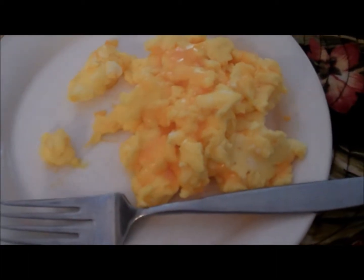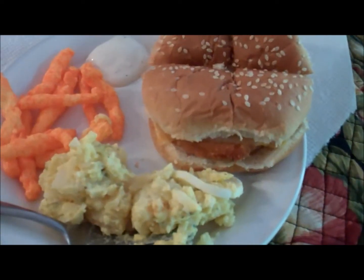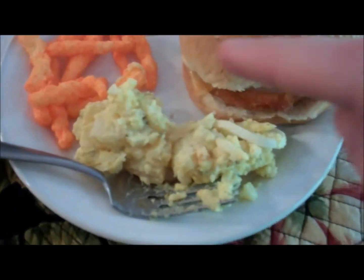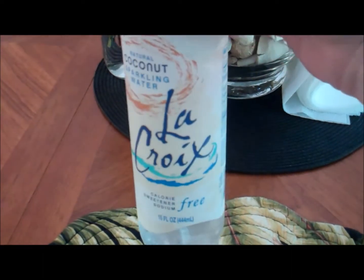This morning for breakfast is scrambled eggs and cheese. Today for lunch, I'm having a chicken sandwich with cheese, ranch dressing, a few Cheetos, and the last of the potato salad. And for my drink, I'm going to be having a coconut LaCroix.